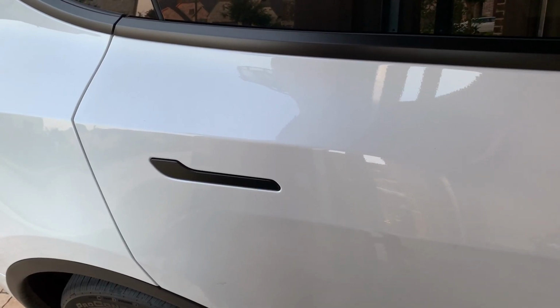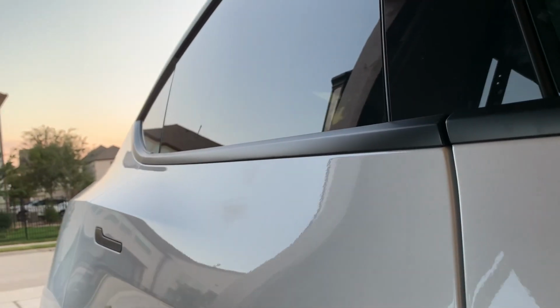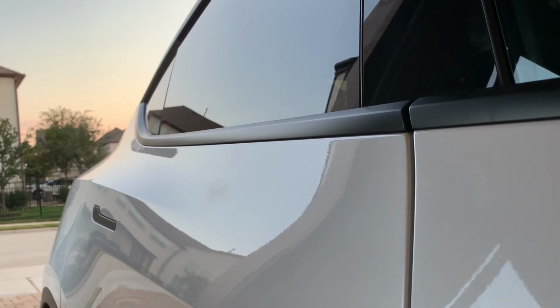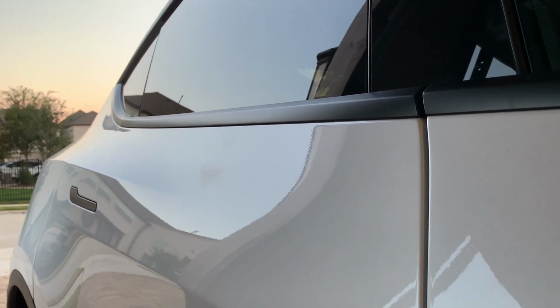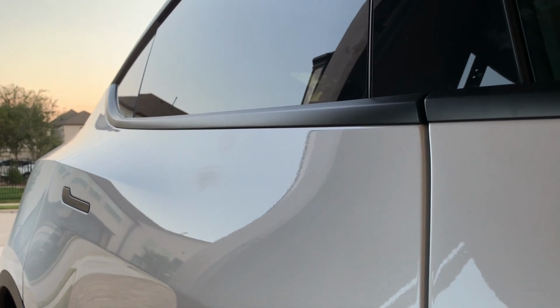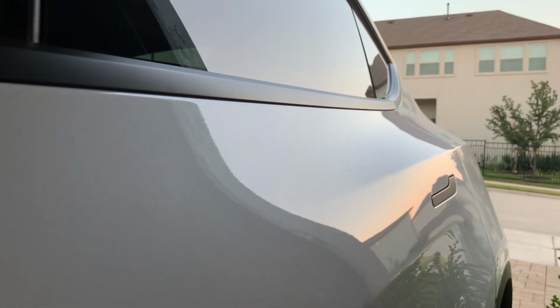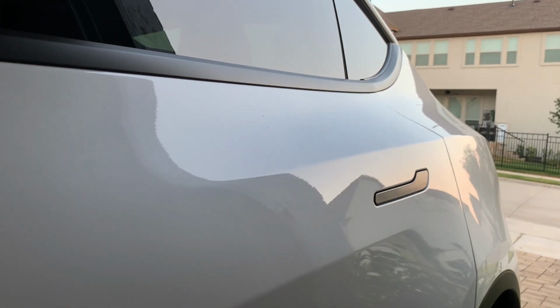Now my door gaps actually look quite uniform, and also the door trim itself is, I feel, quite level. So that was a problem that plagued some early production Model Ys, but has not been a problem on my car. The same is true on the driver's side. The gap is quite uniform, and the doors, I feel, line up correctly.